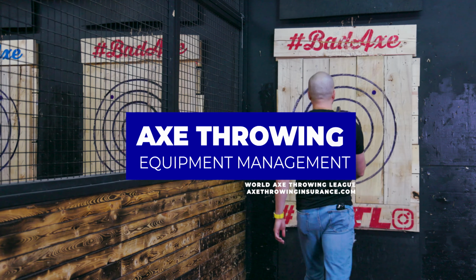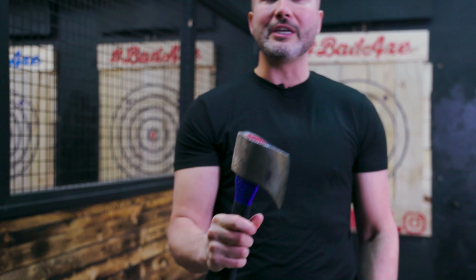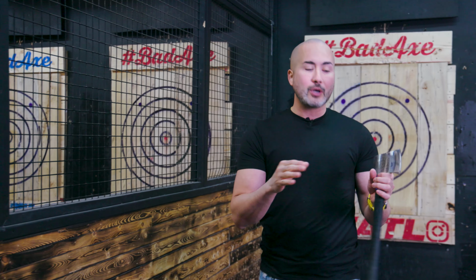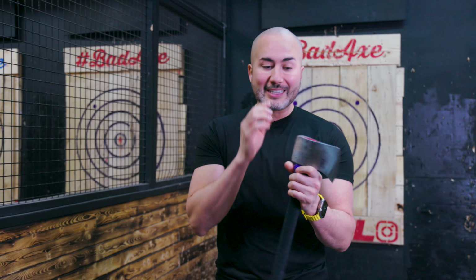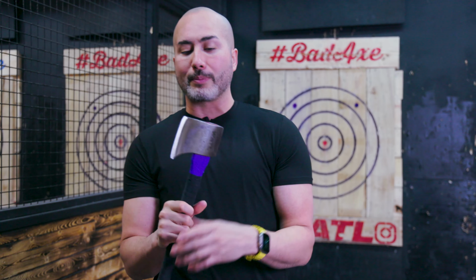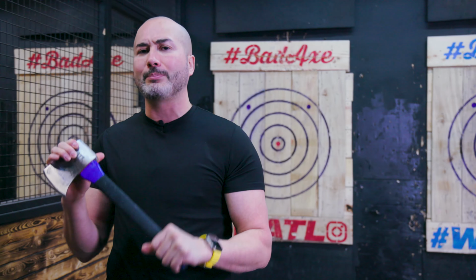Now, you've got to make sure that your axes are consistently sharp. They come sharp out of the box from WATL, but over time, and we're talking about after thousands of throws, they may require some sharpening. Overall, this axe has actually been in this facility, I think, for almost 2 years. This was an initial prototype that we made for this axe, which I believe is now the Spitfire. You'll see there's a ton of wear and tear on this axe, but it has lasted an extremely long time because of the way we've designed it.